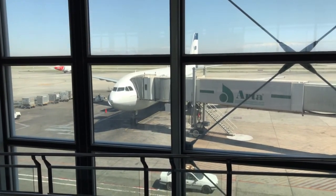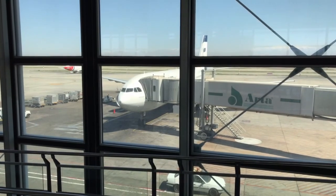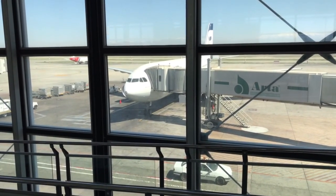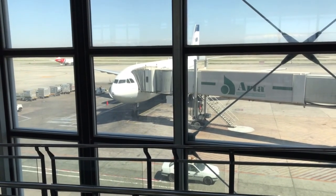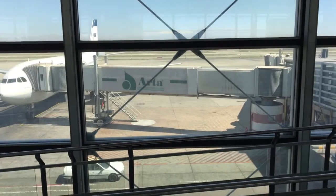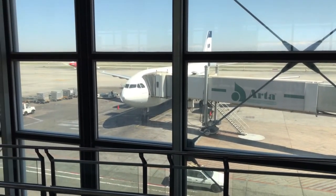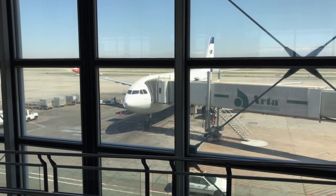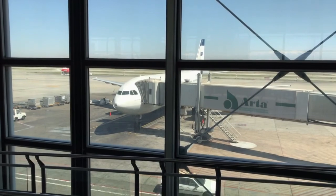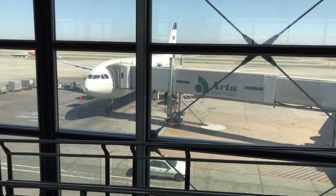We are flying from here, Tehran, back to London Heathrow, and the aircraft is an Airbus A300-605R. Registration is EP-IBD, India Bravo Delta. It's not a really new member of the Iranair fleet. I think it's built around 1994, and this plane was delivered to Iranair in 2005 from Olympic Airways. It was a Greek airline.